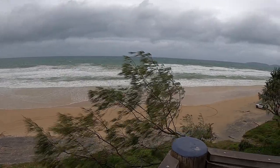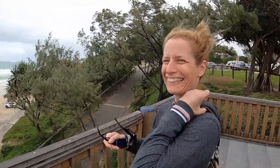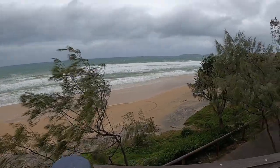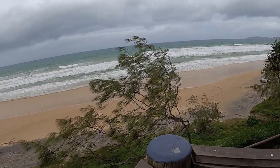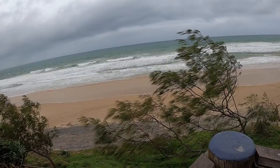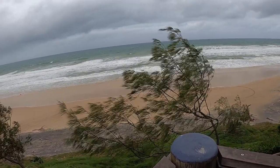To look at Rainbow Beach. That's bloody windy. Looks like it. Yeah. That's Double Island Point up there in the distance. This is the swell building. It's only Thursday morning, so the swells are supposed to come up to 5 meters on Saturday? Yeah.